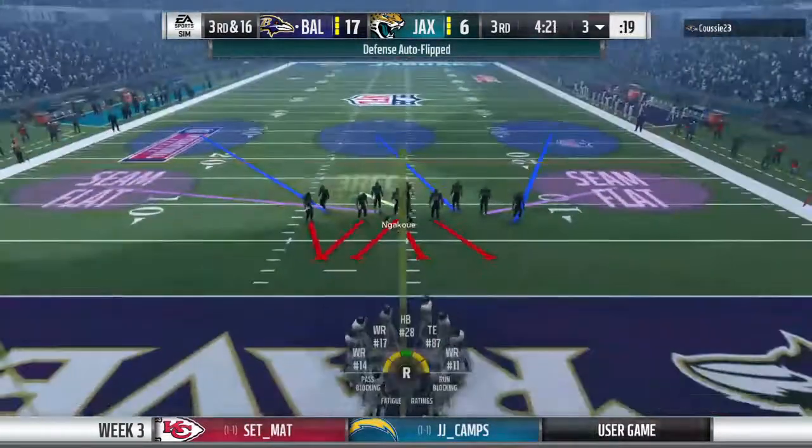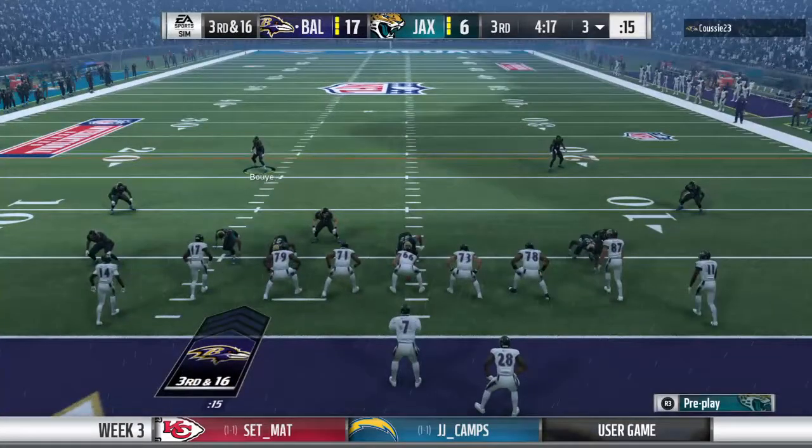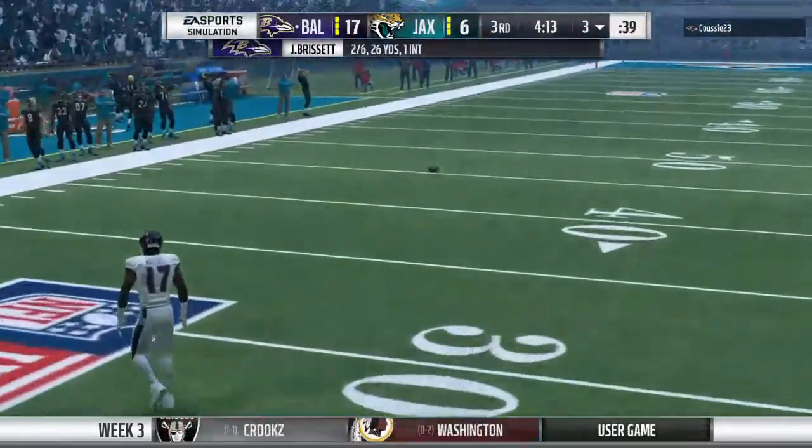The Ravens on third down. They've converted just 2 for 6 thus far. This is third and 16. Out of the gun, Brissett. And this is going to be incomplete.